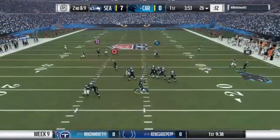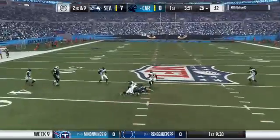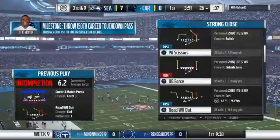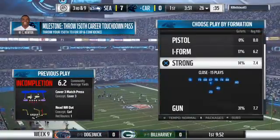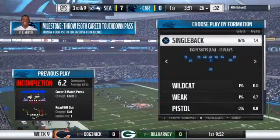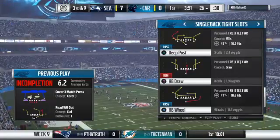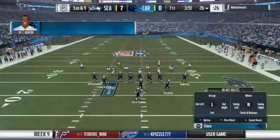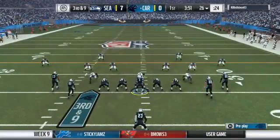To throw on second down is Newton. And incomplete there. A nice hit jars the ball free and brings up 3rd down. And a look at Seattle's defense. When Bobby Wagner's career is said and done, people are going to look back and say he was an absolute steal in the NFL draft. A Pro Bowl player for any team.